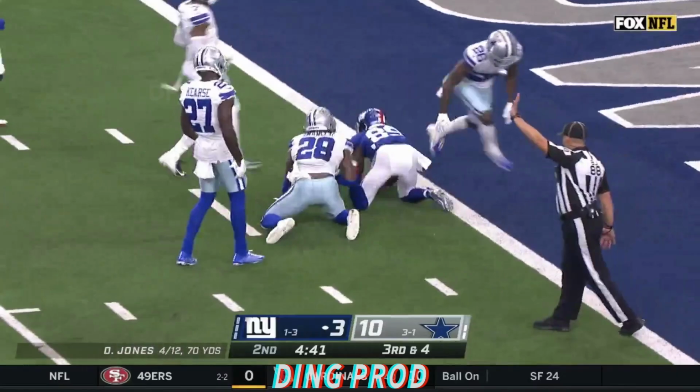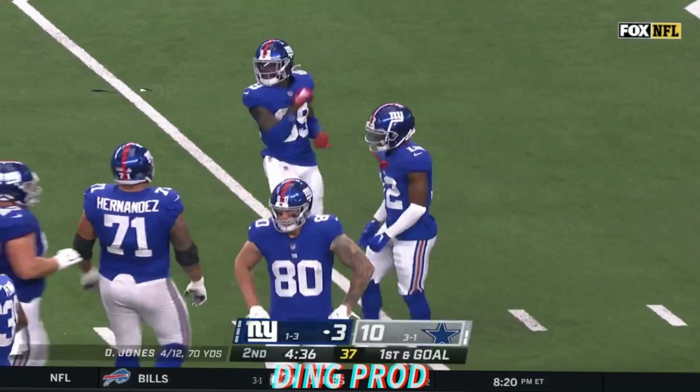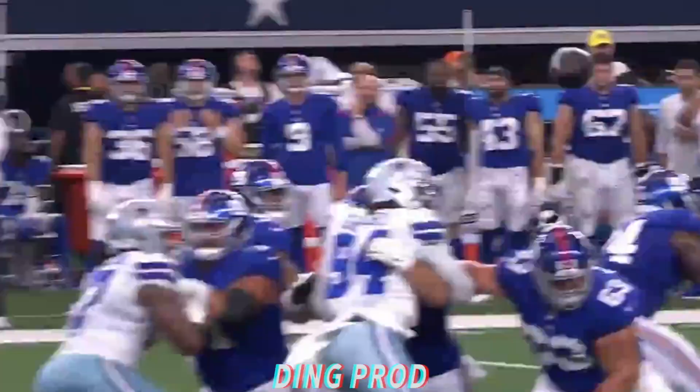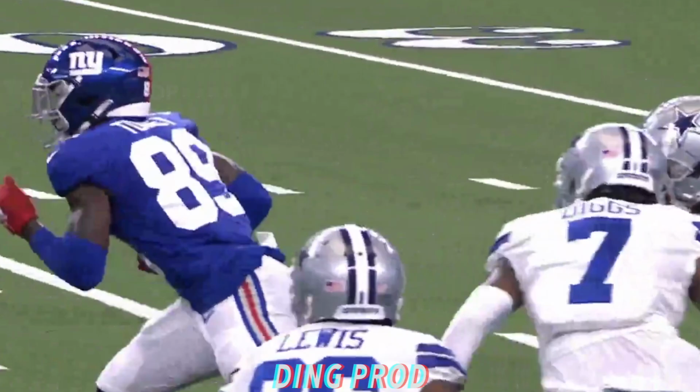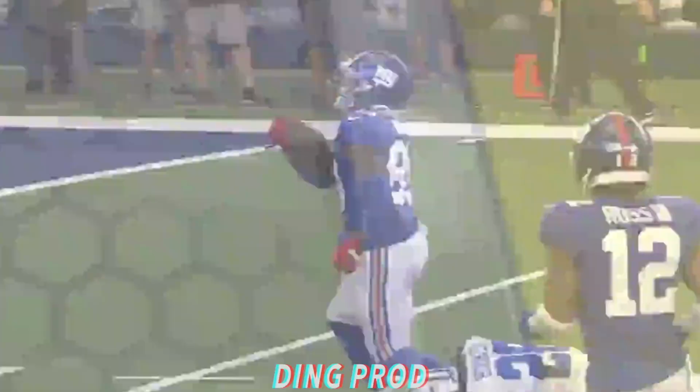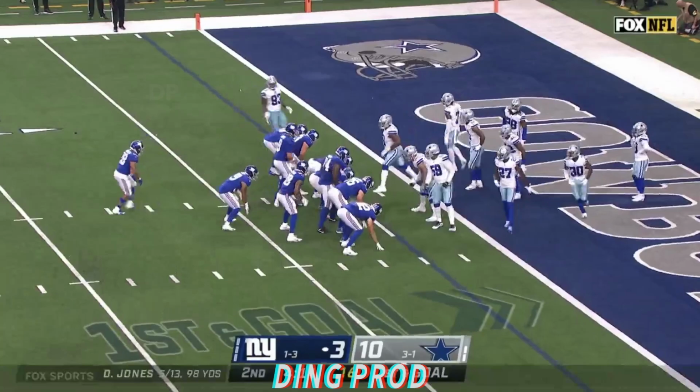Kadarius Toney with a catch and run of 28. This guy is so electric once he gets the ball in his hands. It looks like he's going to be tackled right there, but you see the move that he makes. I mean, he's anticipating his move before he even catches the football. He's able to avoid the tackle. Got two guys right in front of him. Last week on Sunday, it was like third and 18, and they give him the ball quickly into his hands. He weaved his way for the first.